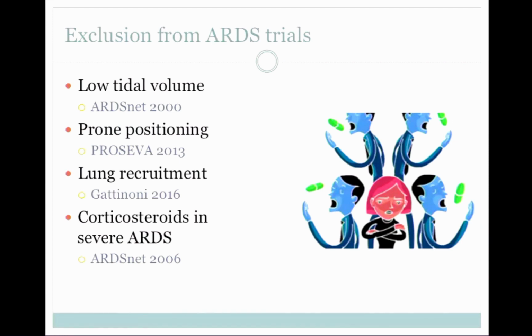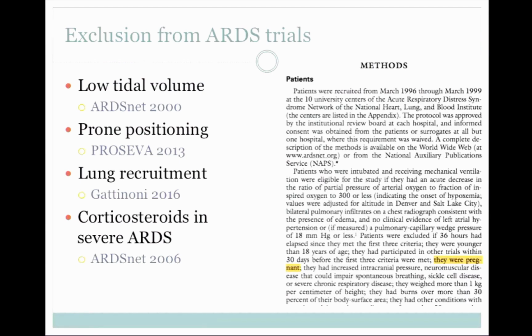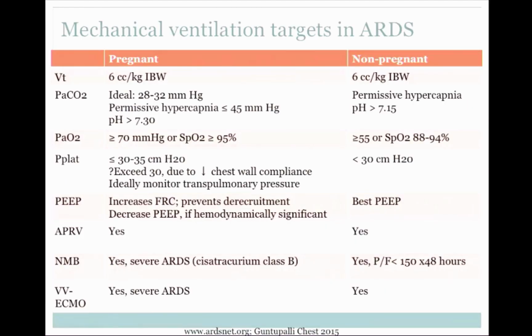All right, so the problem for us as intensivists is we like data, and pregnant women have been excluded from every single landmark critical care trial. But it doesn't mean we just throw these out the window, right? So we just have to look at the safety of our landmark critical care literature in ARDS and fuse that with what we know about fetal physiology as well as some expert opinion. And this is what I would argue that we should land on.